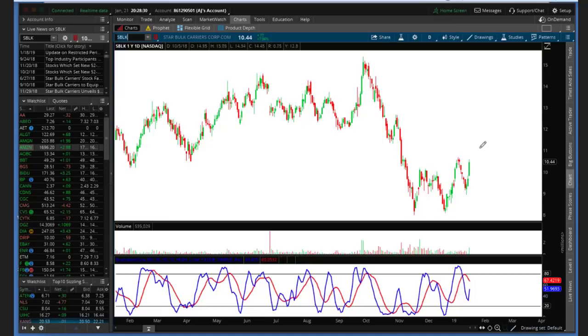Now, what we see back here is more or less a double bottom right here. So it's bounced off the double bottom, and it looks like it's trying to get over this resistance. Now, you could also look at this as more or less a complex cup and handle pattern here as well. I'm actually doing a presentation for Investitute to cover cup and handle patterns.